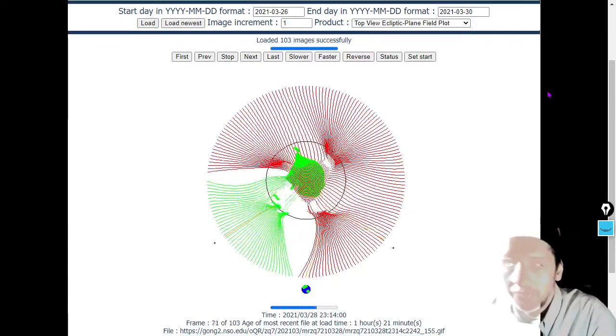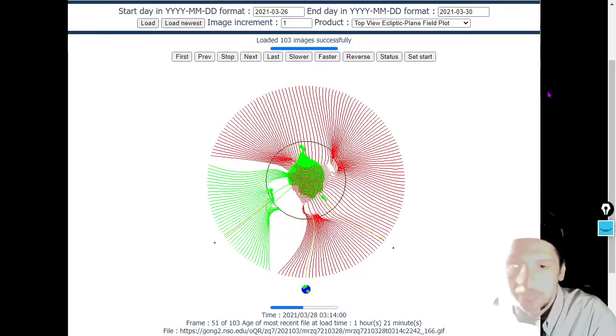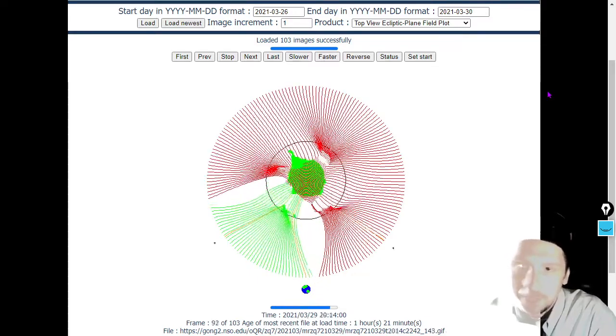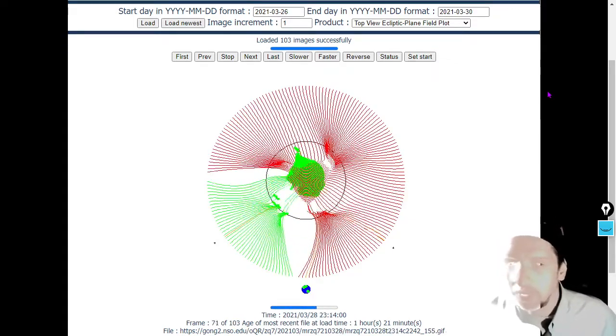And let's take a look at magnetism here of the heliospheric current sheet. We're looking at the Earth in a North Pole-oriented current sheet now, shown in green. Keep in mind the data is 1 hour and 21 minutes old and can change with basically no warning at all.